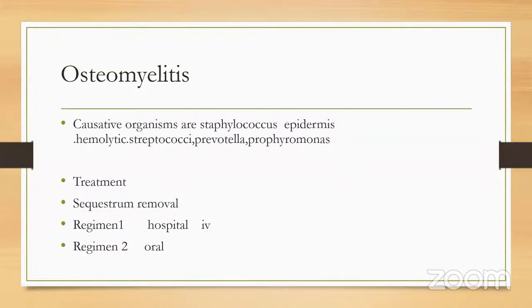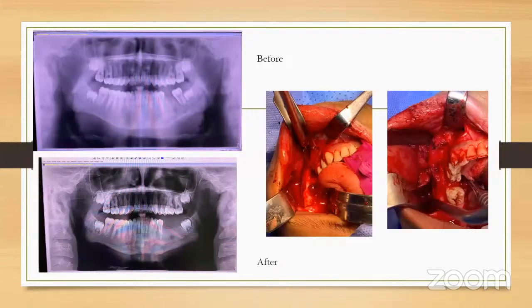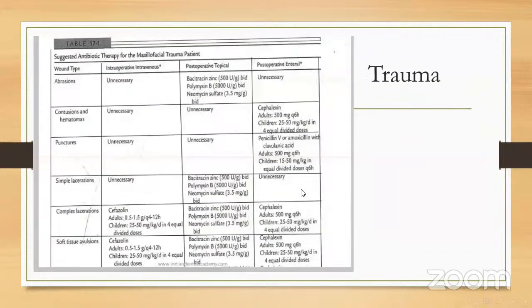Osteomyelitis, as I mentioned, has multiple types of organisms. We have two types of treatment regimen, but the most important is the sequestrectomy, removal of the infected bone. Like in this case, the patient has osteomyelitis, comes to the clinic, and we remove all the infected bone and around the bone, and we give him the regimen for 1 week before and 1 week after.